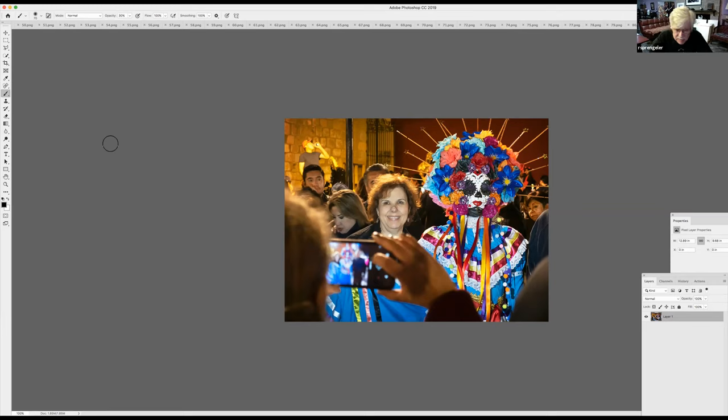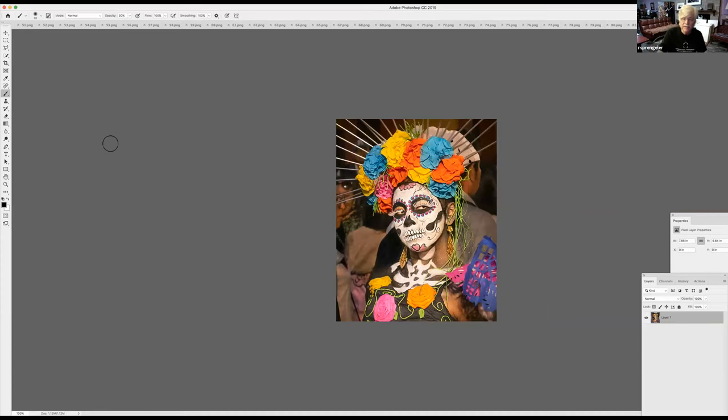I guess it's the flash of that cell phone. I didn't think a cell phone could do that, but you can tell by the light that it's straight on light. But it doesn't happen very often that you capture somebody else's flash in your exposure. This is night, Day of the Dead.